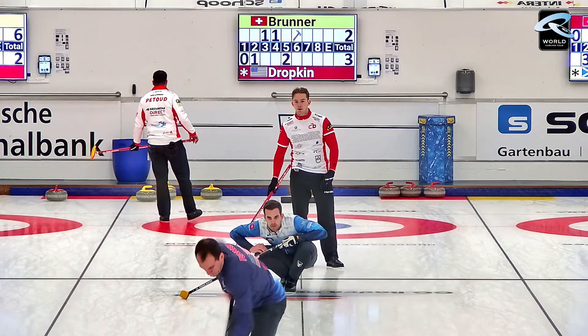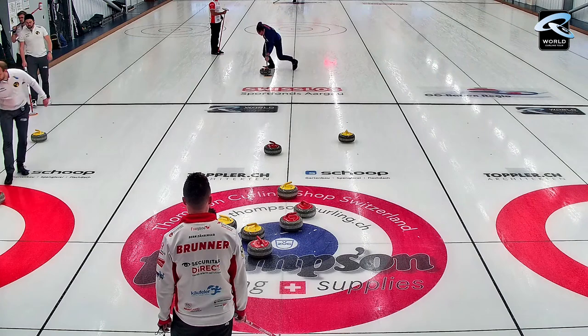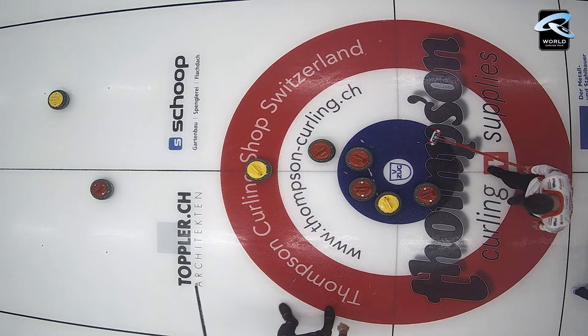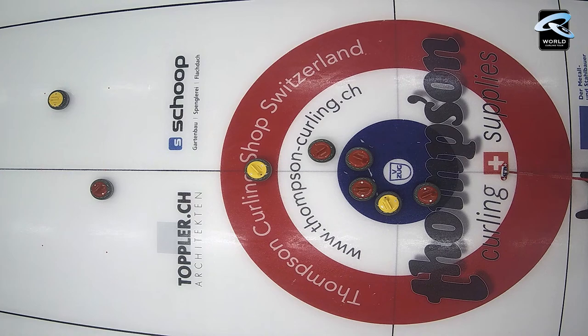Hard! Team Dropkin. Could be just to half. Team Brunner down to one. Or even go for a steal if there's a chance. Great sweep.